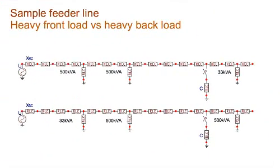Let's take a look at two other examples. This is more of a load that has a heavy front end load and one with a heavy back end load. So we have the two 500 kVA medium industrial loads at the beginning, a lighter load at the end, and one with a light load at the beginning, but with a remote heavy load there at the end. And let's see what the difference is as we add in capacitors with this.